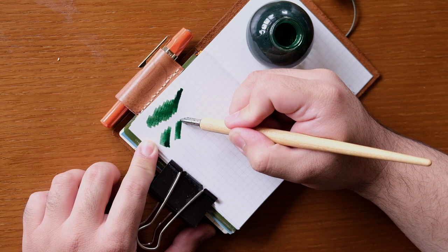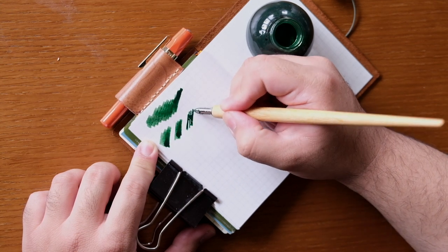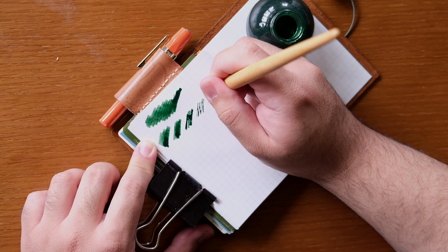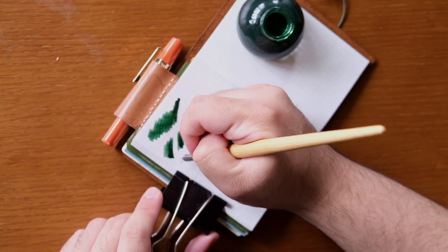But as you can see, the main appeal of this nib is that it can do so many things. You can do a wide swatch, and you can also write with it in a little bit more of a thin line. So the line variation that you get with this is amazing.